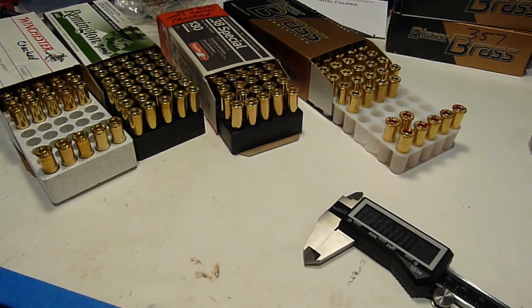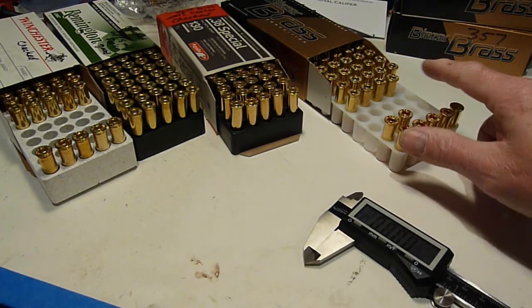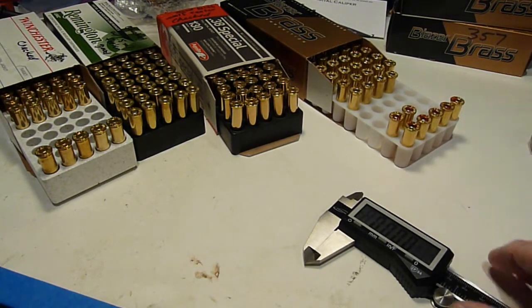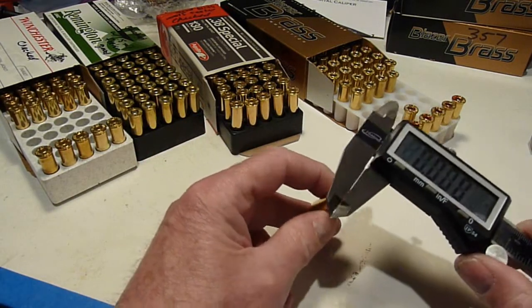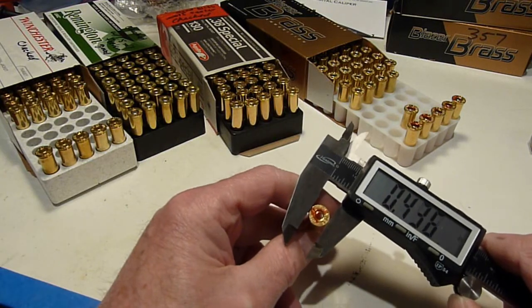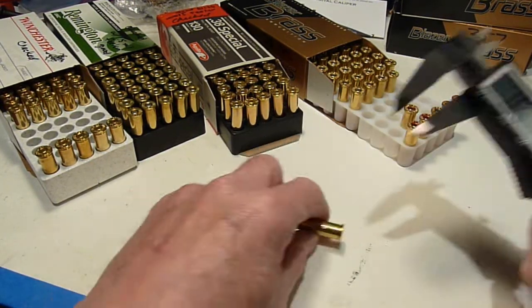Okay, here we are up close. This is the Blazer brass ammo that I've been using. There's 7 rounds here in red. Those are the ones I've been using for the other videos, just for consistency's sake. And I'm going to show you what the diameter is on the rims on these. First one is 436.